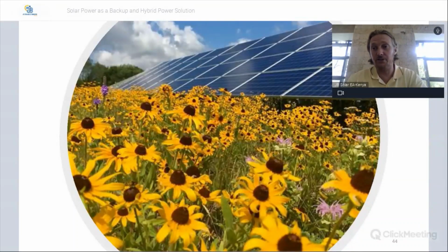Agri, like agriculture, voltaics, like PV, photovoltaics. So there are generally three levels of agrivoltaics, three large categories. The first one is just native plant species, like what you see here, because this is very good for protecting ecosystems. You can even plant endangered species of plants around the solar panels. And if you do it properly, there's no interference.